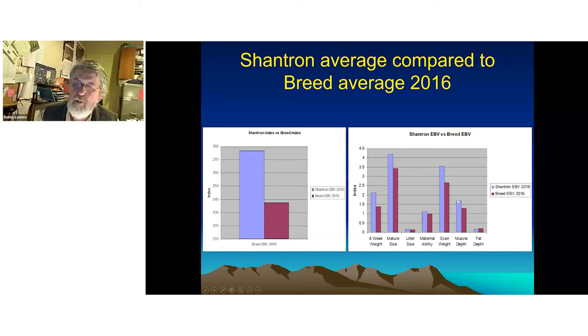But as you improve everything else, this one creeps along. And very seldom do you find a sheep that has a small mature size, but all the other figures are good. They're very unusual to come across.